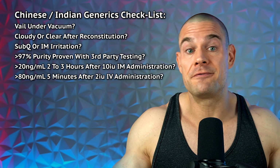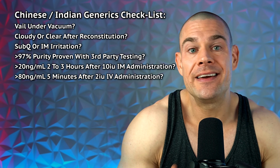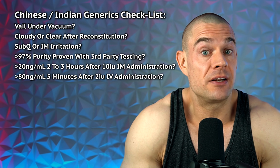If those arrive cloudy, just throw it in the bin. It's no longer growth hormone. But if there's a vacuum and the solution is clear, proceed with caution still. Inject 1 IU or 2 IU of this generic growth hormone subcutaneously to see if you get an adverse reaction.